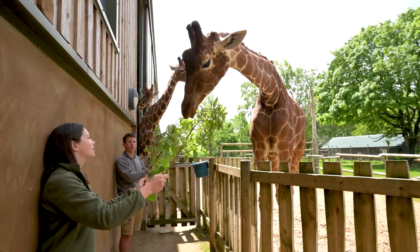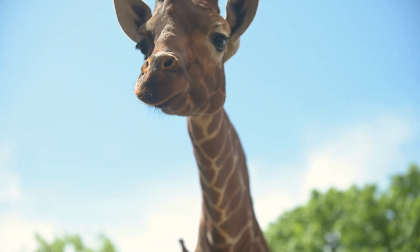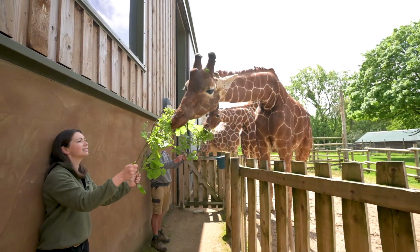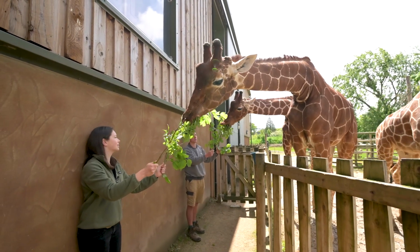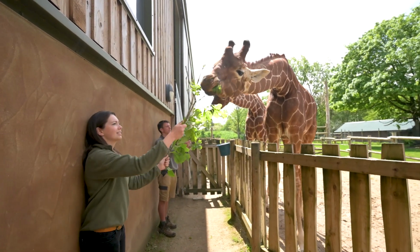Yep, so we get a lot of our browse on site. We've got quite a few areas which we have as plantations, and also we make the most of the woods that we have without obviously decimating it too much. A lot of these plants are coppice trees, so we're able to cut down quite a lot. And then it grows back ready for the next year.